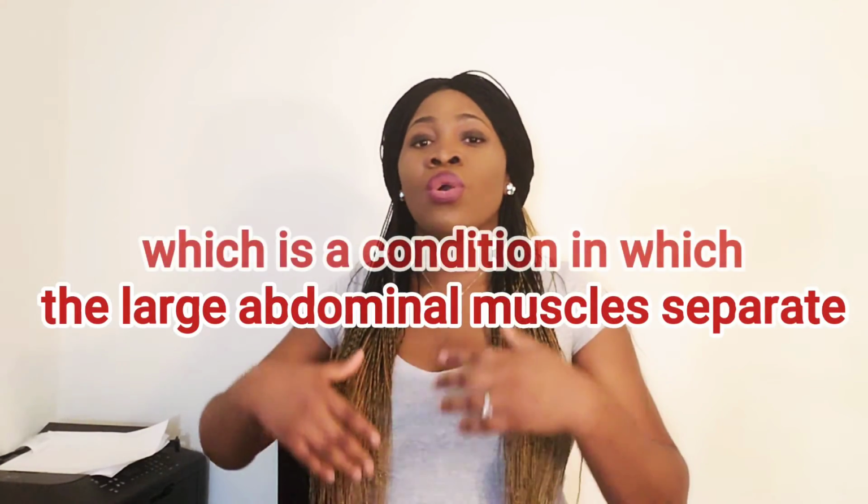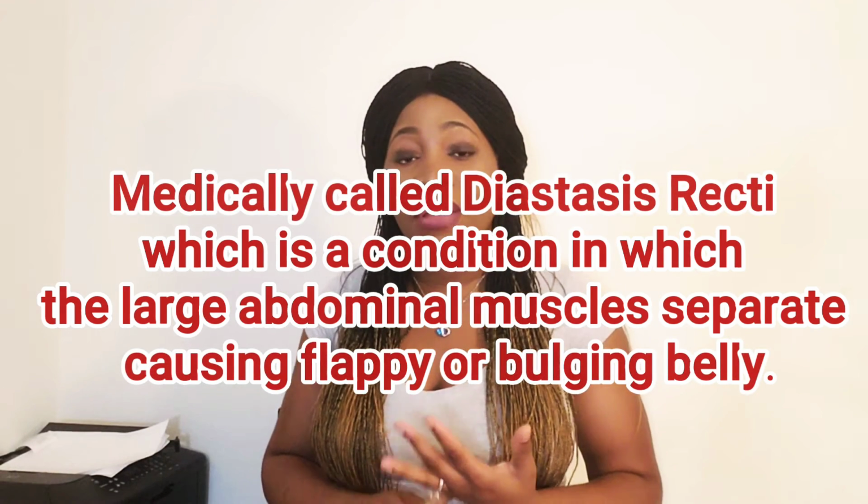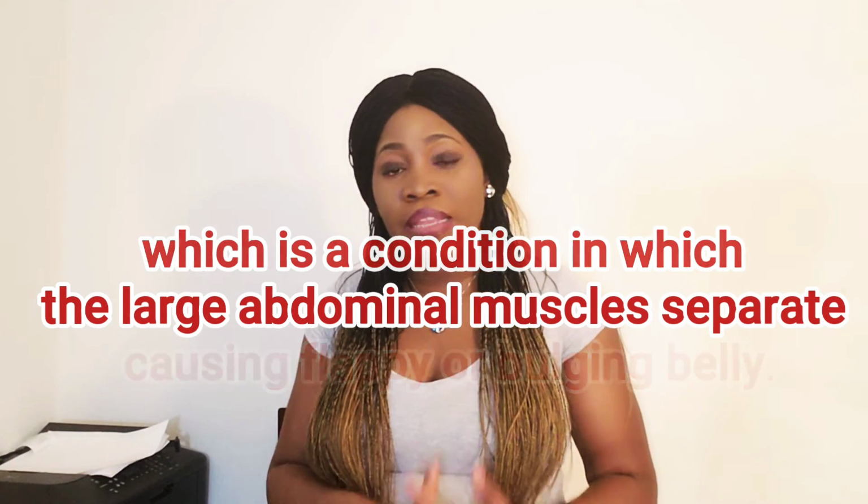I started doing my research after I became pregnant the second time, trying to make sure that if I for any reason have a repeat C-section, then I would like to prevent the muscle relaxation. So I was researching how to use a girdle or belly band or whatever anyone calls it postpartum.